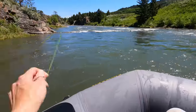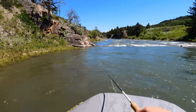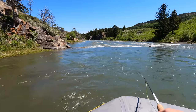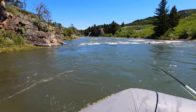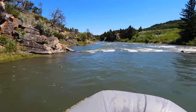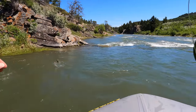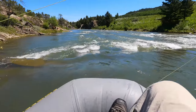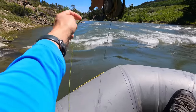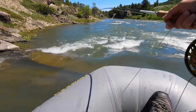And get that in tight. Yeah, right in there. So I'll reach down and I'll get you in that foam just below the rock. Okay, great. Oh, yeah, there's a fish. Little guy playing with my bugger. One more go. Yep. Yeah. Right off those boulders.